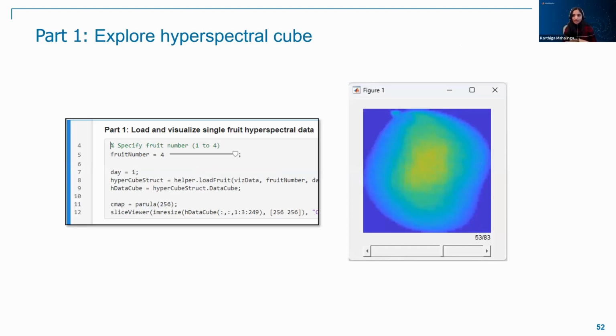So in the first part, you will visualize and explore the hyperspectral cube. Running this section should generate a figure with the hyperspectral data cube. So you can feel free to play around with the sliders to see what each image looks like. Each image corresponds to a particular wavelength.